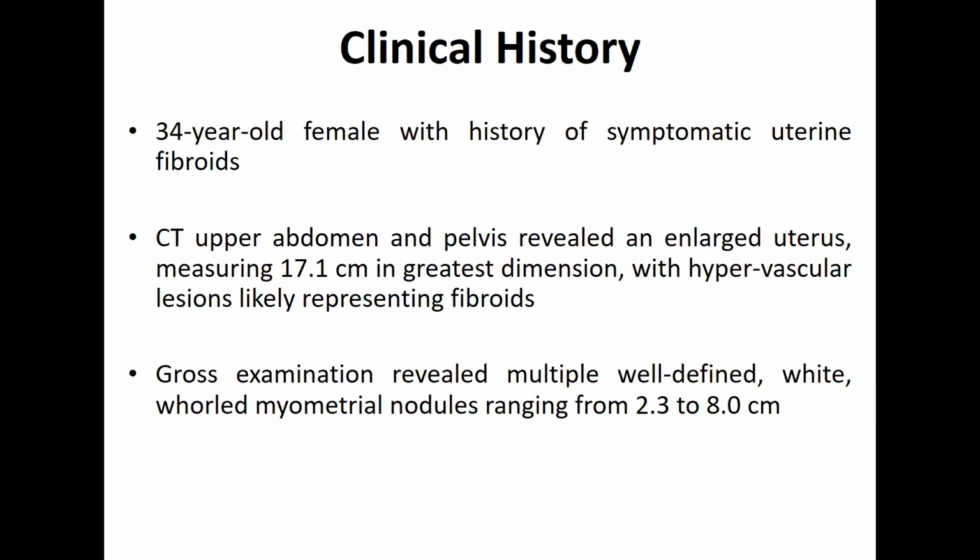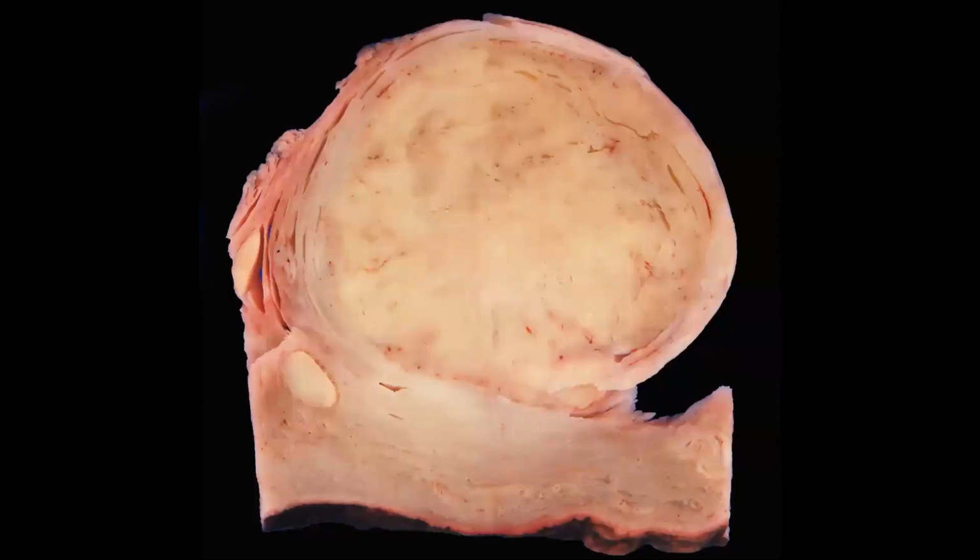The patient is a 34-year-old female with history of symptomatic uterine fibroids. Imaging of her upper abdomen and pelvis revealed an enlarged uterus measuring 17.1 centimeters in greatest dimension, with hypervascular lesions likely representing fibroids. She underwent total hysterectomy and bilateral salpingectomy, and gross examination of the specimen revealed multiple well-defined, white-whorled myometrial nodules ranging in size between 2.3 and 8.0 centimeters in greatest dimension. This is an example of one of those nodules.